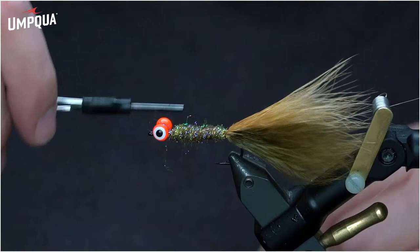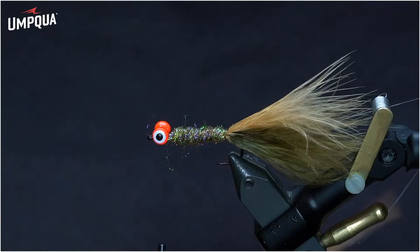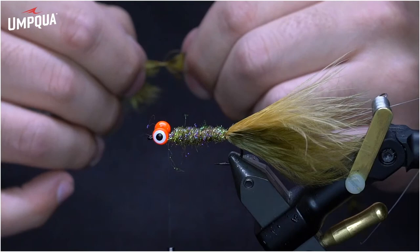So I have a black barred olive piece of hackle here. And this is a ginger one. And then I like to stack these on top of each other and try to move the fibers till I get to the point where the hackles are pretty close to the same size. I'm sure the fish don't care, but I tend to like to have the olive one, if anything, be a little bit longer than the ginger one.